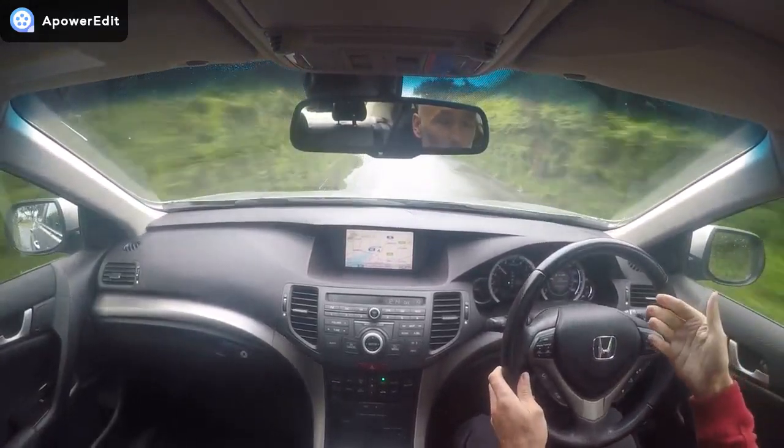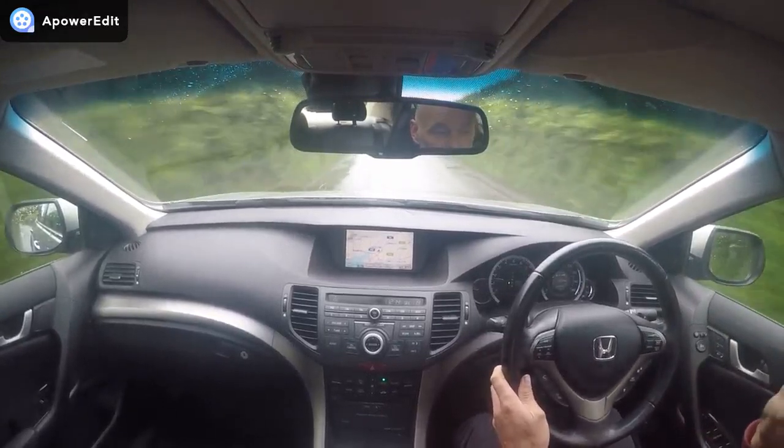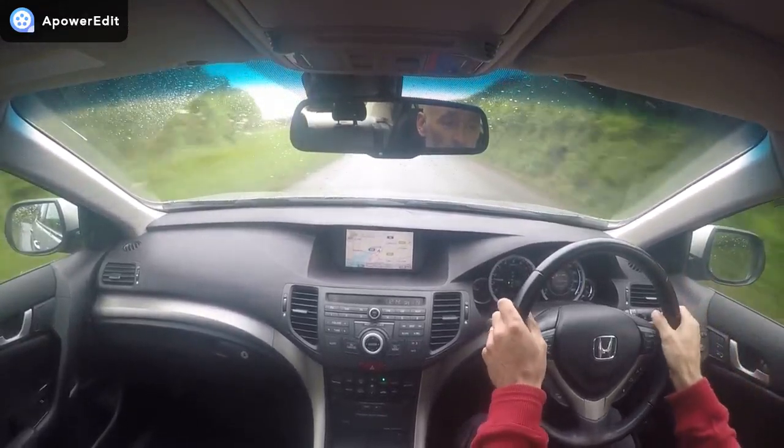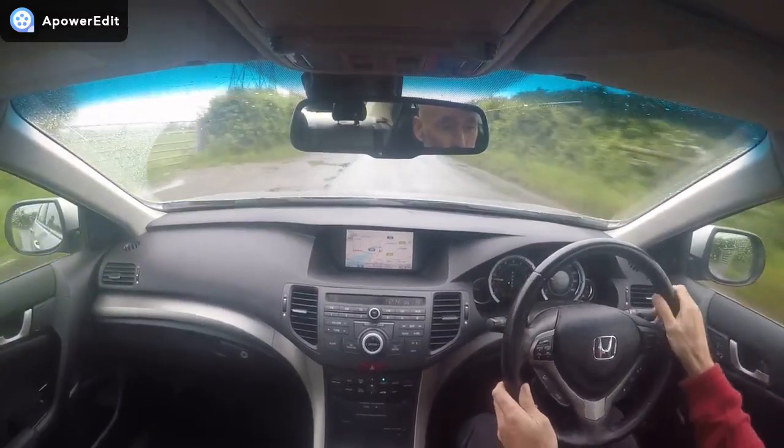It's got lots of low down grunt, and it pulls really hard from quite low, and then just crystallizes in power all the way through to the red line. And as I said, sounds wonderful in the process.